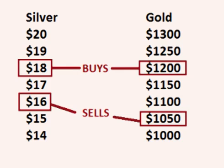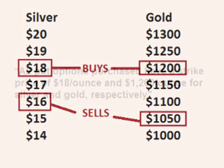A put spread is two offsetting put options. In this case, one put option is purchased as an insurance policy, locking in a sell price. The other put option is sold to pay for part of the cost of the insurance. Let's break that down further.